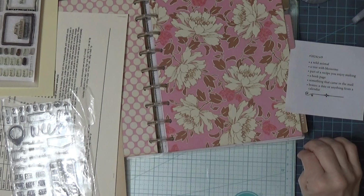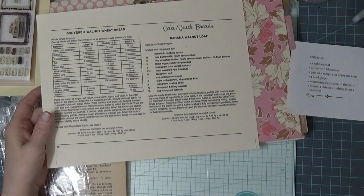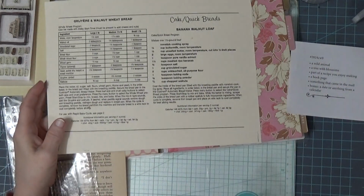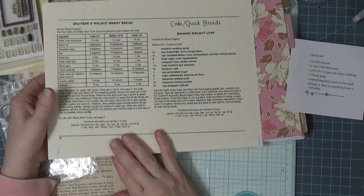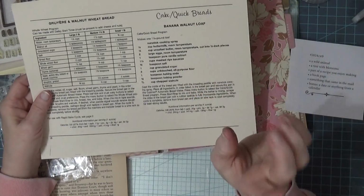Okay, a part of a recipe. I'm going to tear this one up, but I just made a copy of it because I printed this off the internet a long time ago. If you could see the original. I don't know if I still have my original. No, I think I put it back in my recipe book. It's in bad shape. But I love to make this banana pecan loaf.